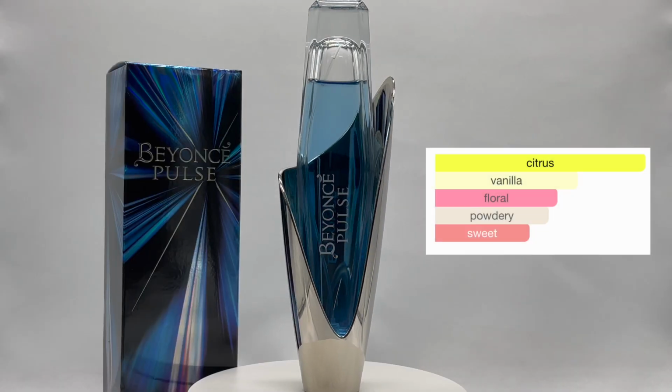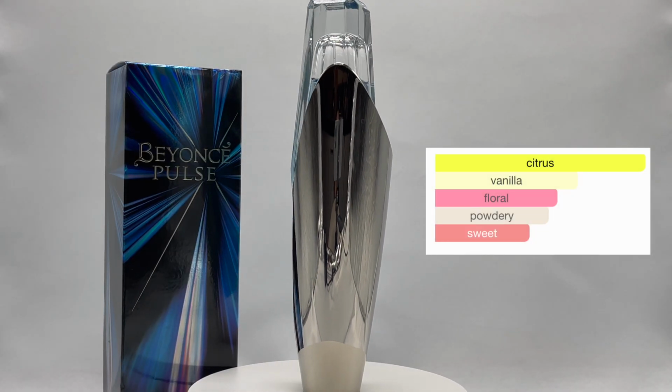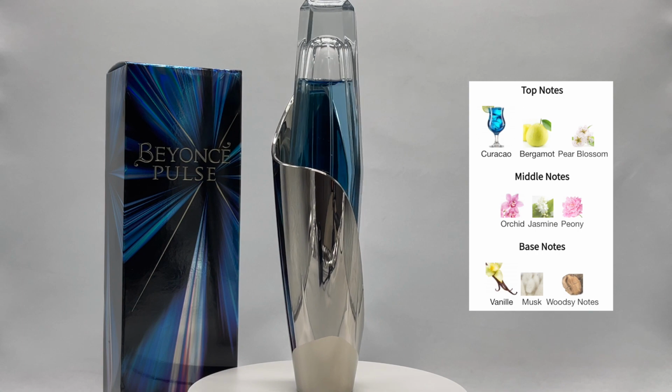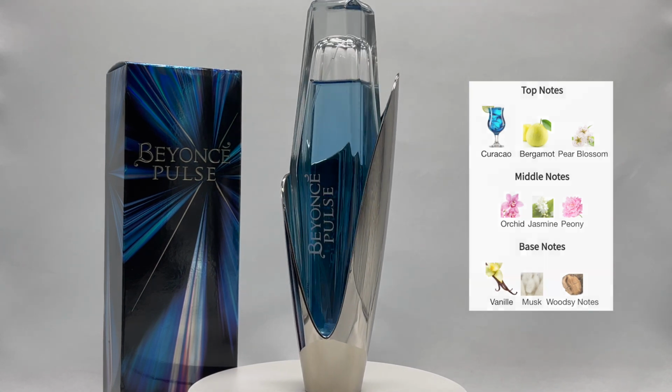So the bottle is upside down and this is the cap. The juice is blue. It conforms to what this smells like. Let's look at the accords and notes. Main accords are citrus, vanilla, floral, powdery, and sweet. In the notes, top notes of curacao, bergamot, pear blossom, middle notes of orchid, jasmine, and peony, base notes of vanilla, musk, and woodsy notes.